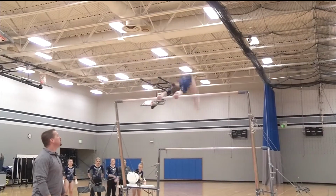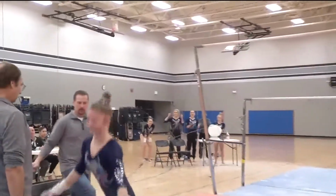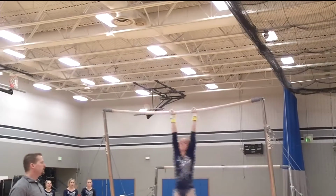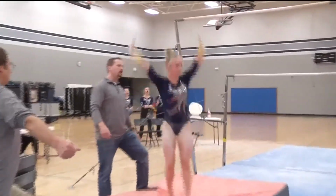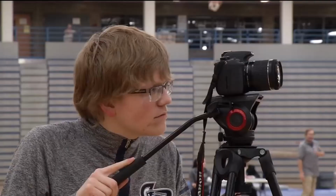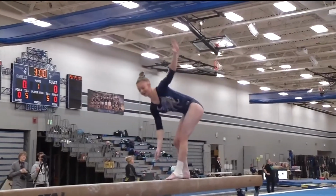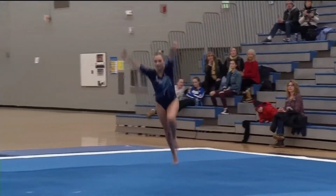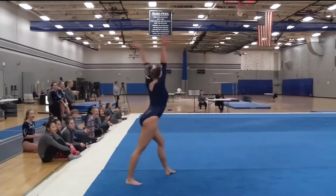On bars, Champlin Park's Emma Saxa stumbles a bit on the landing, but still scores a 9.3. New is almost perfect on her dismount and scores a 9.75 on her way to winning the all-around for the night. On beam, Saxa, it's a backflip on her way to a 9.35 score and an all-around score of 36.85. For exercise, Sydney Eckert's routine earns her a 9.4 mark.